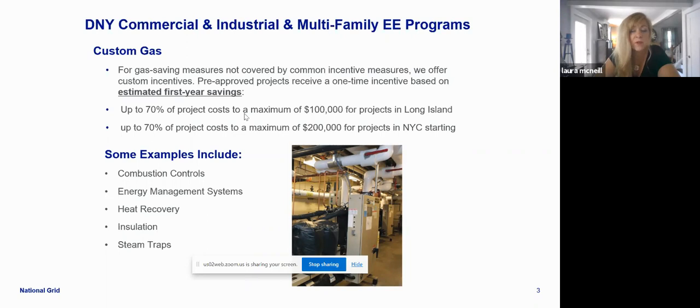Combustion controls, it sounds like a really fancy term. It really just keeps your boiler tuned up all year. It's a fancy appliance that keeps those boilers at perfect tune, so it saves you money over the year. It's something that we don't see enough of. Would love to do some more of those, but it saves quite a bit of money. You could save 5 to 10% on some of these measures.